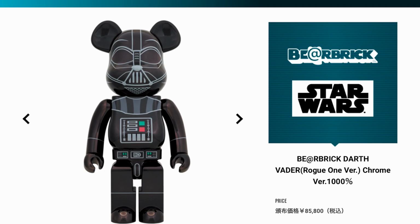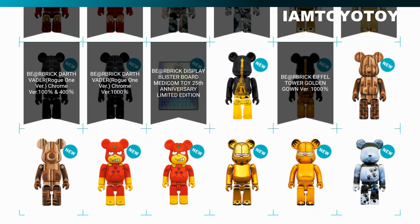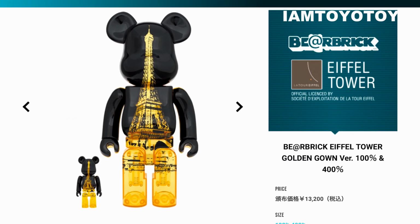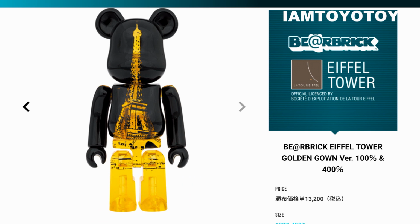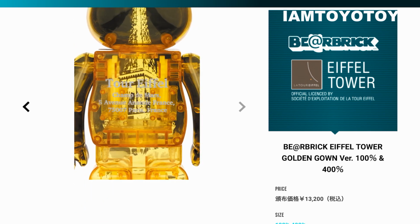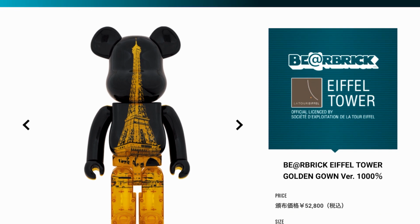And moving on, we've got the Eiffel Tower, pretty much similar to something that they've done in the past, but nonetheless they're continuing with their iconic buildings releases. So in the past we've got the Eiffel Tower, Tokyo Tower, Sky Tree, etc. The colour is similar to what you get from the Eiffel Tower ticket in yellow and orange.